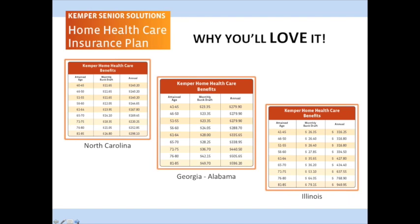In North Carolina, the annual premium for someone who's age 70 is $169. In Georgia, Alabama, it's $339. In Illinois, it's going to be $434. So the premiums range based on the state that you're in.